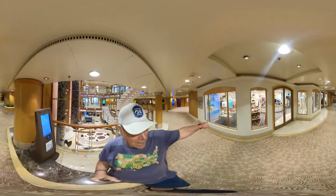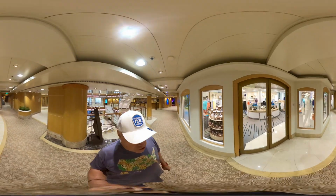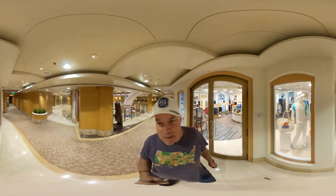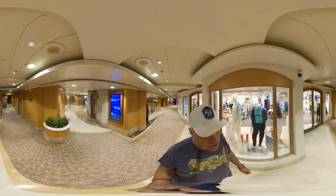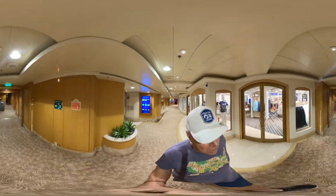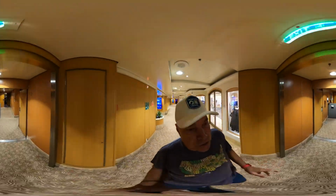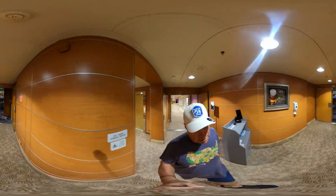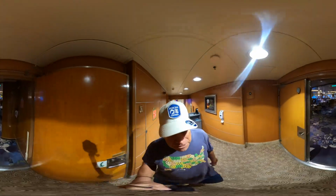This is Meridian Bay, one of the stores, one of the shops of Princess. I think they didn't lock that door. That brings us to the Da Vinci dining room, although on this side it's the reserve. So, for suites and reserve mini suites.